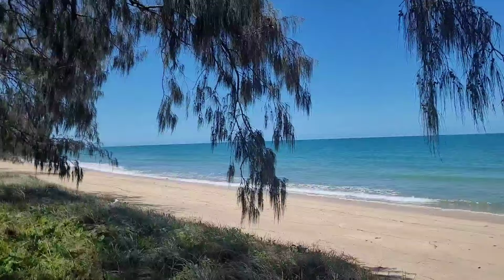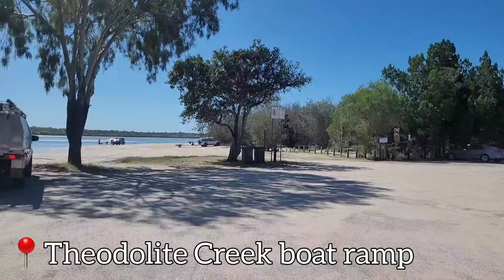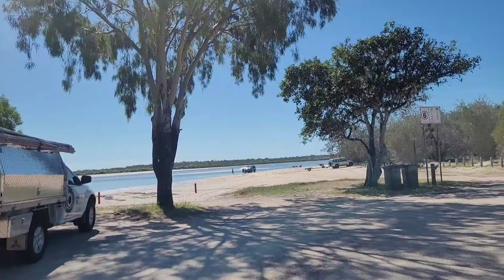Right, this is one of the other boat ramps right at the very end. And funnily enough, yes, it does have a couple of people, but it's still dead. Mind you, it has like 4 crazy dogs, so we're going to try and find somewhere else for the dogs to swim. Just going to have a read of some of these signs.